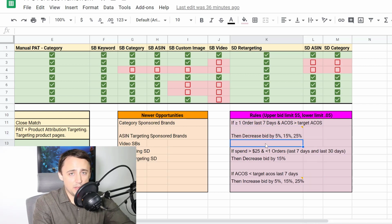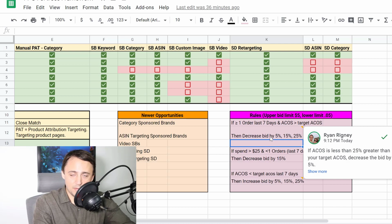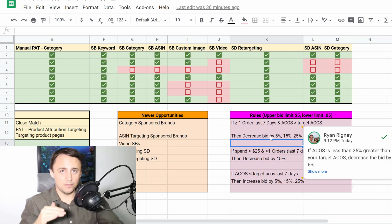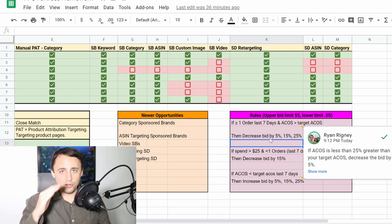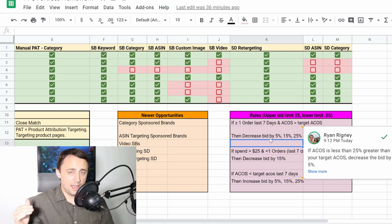So you're either going to decrease it by 5%, 15%, or 25%. You don't want to do huge decreases. The name of the game really is minor decreases over time until you find points of equilibrium to achieve the results that you want. So you want a 35% ACOS. What you're going to do is just decrease your bids gradually until you get to that point.